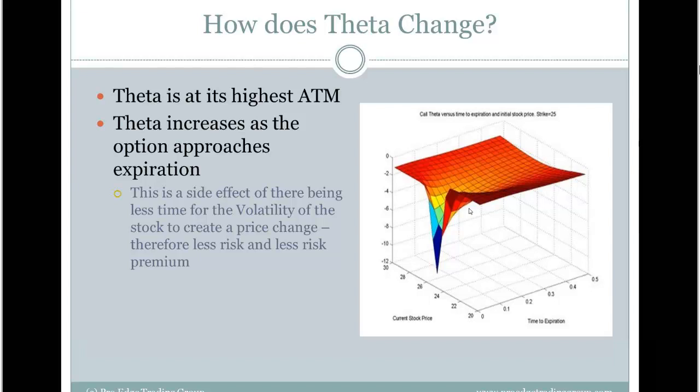In the case of using this to our advantage, it's why we use credit spreads and iron condors on the last roughly 30 days of an option's life. Because as we get closer and closer to that day when the options expire, theta gets increasingly bigger, more and more negative, taking the price of the options down. We're short those options. We've got a short volatility trade. We just make money.